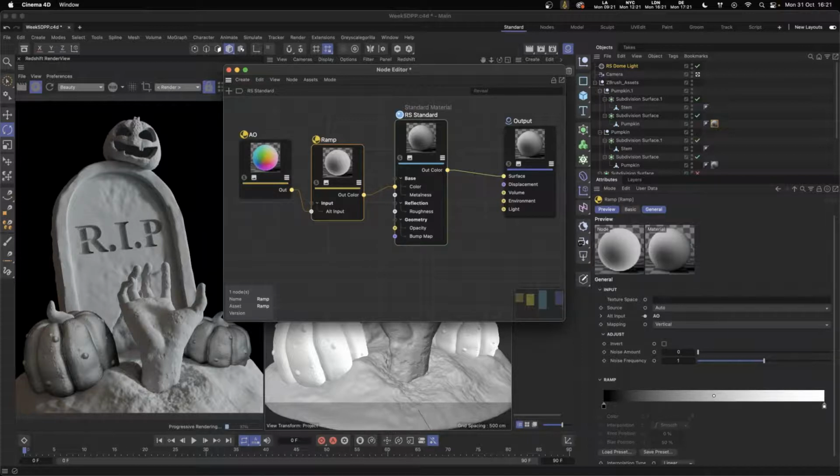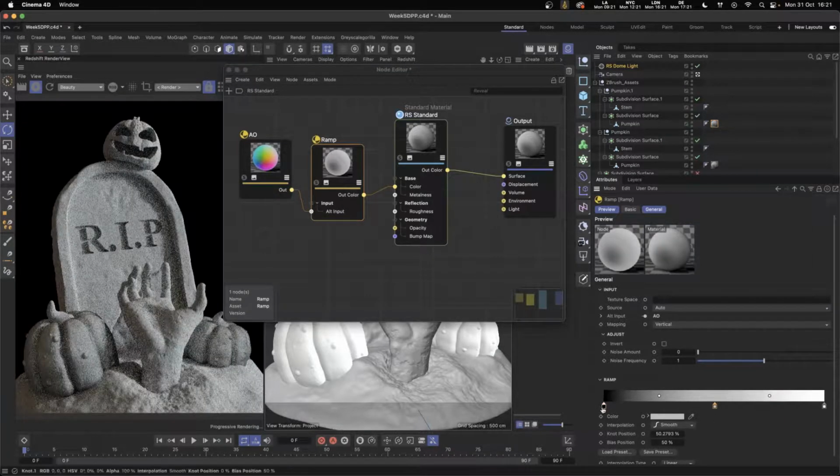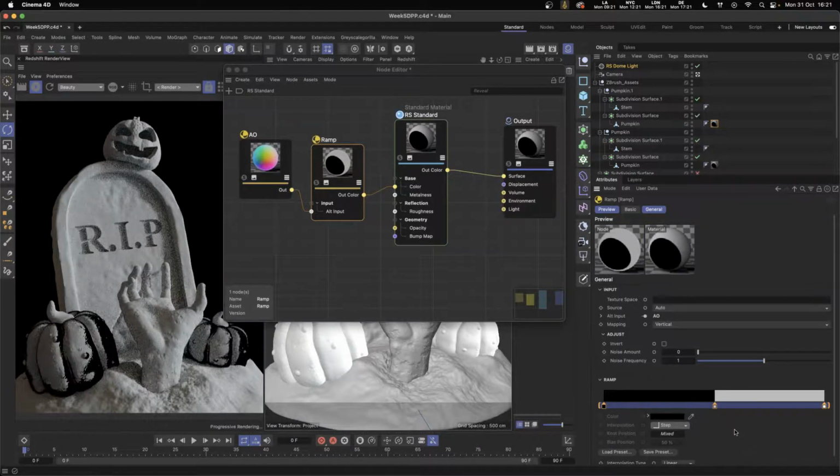But how do we make it look a little bit more cartoony? Well, we can define those 3 different colors, or 2 different colors or 4, depending on how detailed you want the shadow and the light to be. So let's create a 3rd knot or handle. And I'm going to highlight them both and change my interpolation to step. This is going to give me that really sort of block color. We can see on here, we're starting to get that effect that we're hoping for.